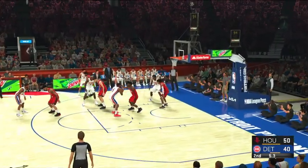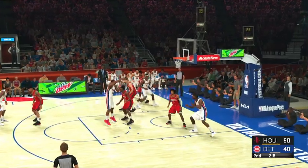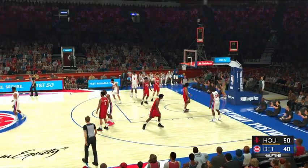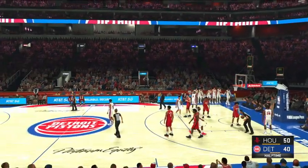Burks looking around. Pass to Stewart. And so it's Houston with a 10-point lead, some breathing room heading into the break. They're pounding the ball inside. That's where they've gotten their best production tonight.